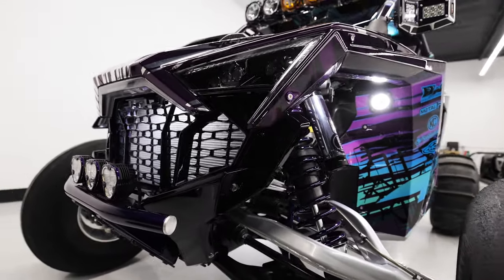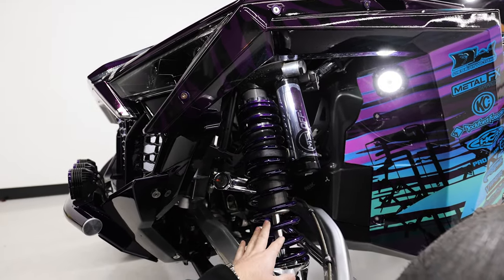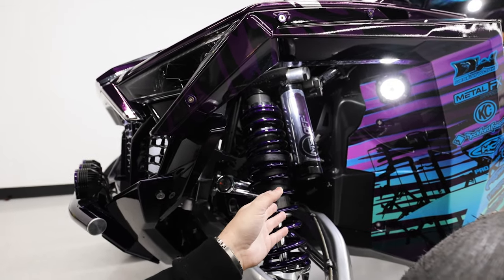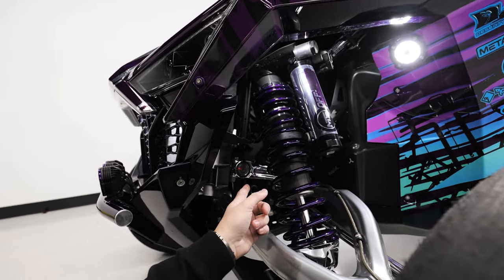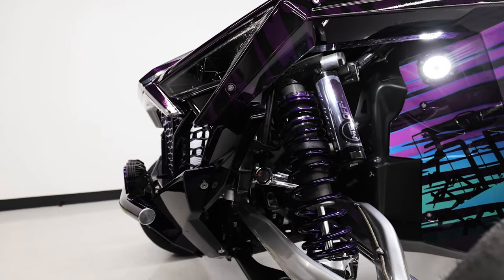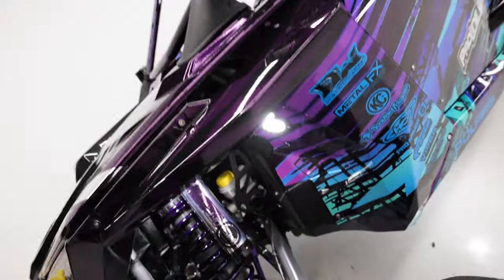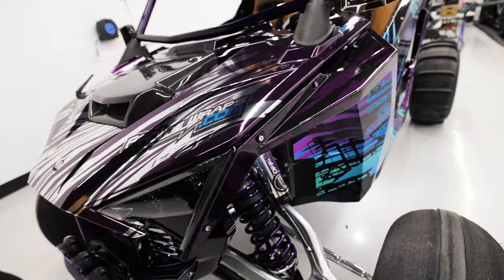So going up to the front here, we actually have springs from MTS. So it's resprung. We're gonna be getting it revalved by them here shortly, but we just ran out of time because everything was kind of last minute. So this has their spring setup. Up here as well is all the stock sway bar. The sway bar we had polished. This is completely stock, it just looks different with the polish. So we have HCR sway bar links as well as ZRP tie rods. So yeah, we're gonna have the new ball joints with the new suspension once we get that on here.